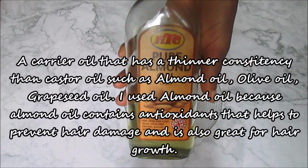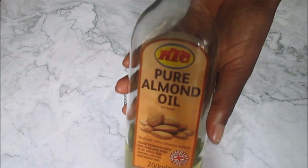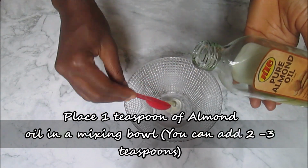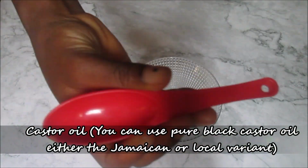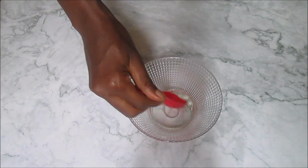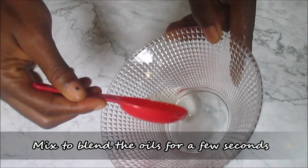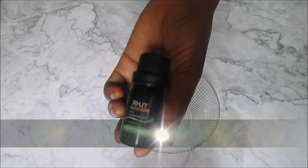The first way I use castor oil is as a baby hair and edges regrowth scalp massage oil. When I first started using it just pure, I just took a small amount and applied it to my edges and scalp. But now I mix it with a carrier oil. I just showed you guys the carrier oil I'm using right now, and that is almond oil. And now I add essential oils.